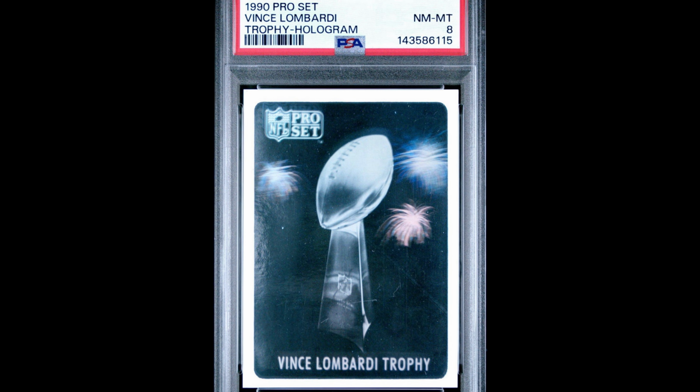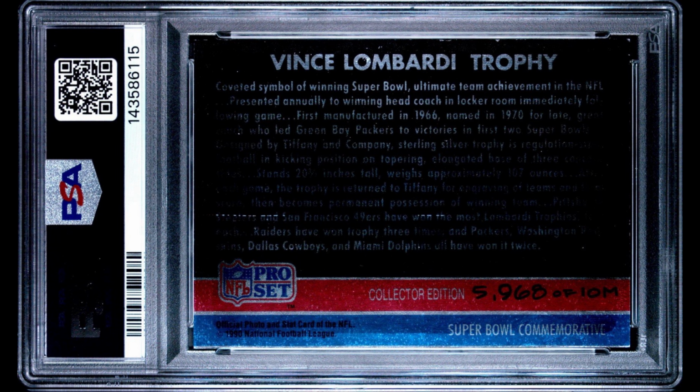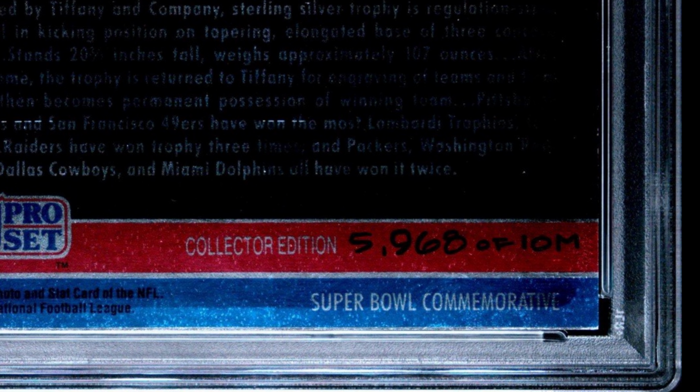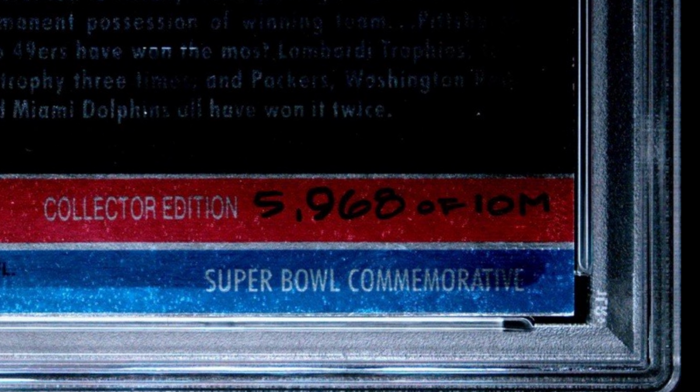That would be this card right here in all of its glory, numbered 1 of 10,000. The foil printing makes it almost impossible to scan, but as you can see here, these cards are numbered individually. And it's written wrong. It should be of 10,000, not of 10 million.